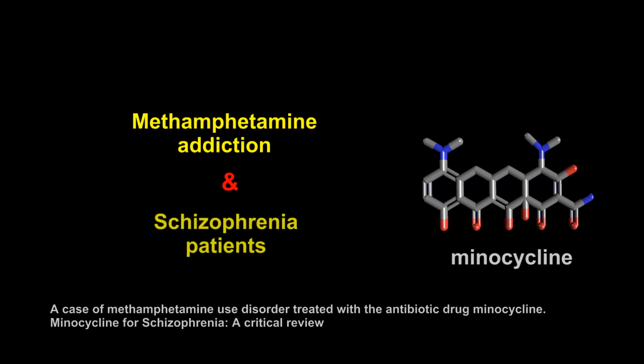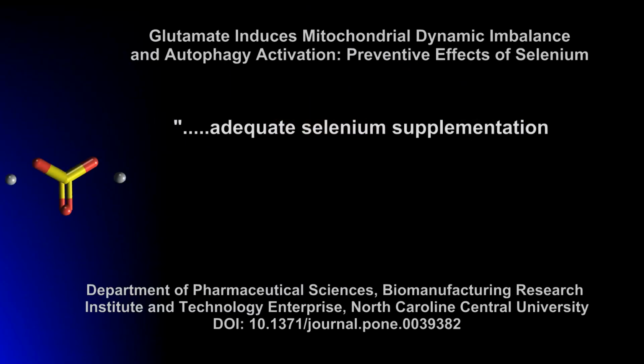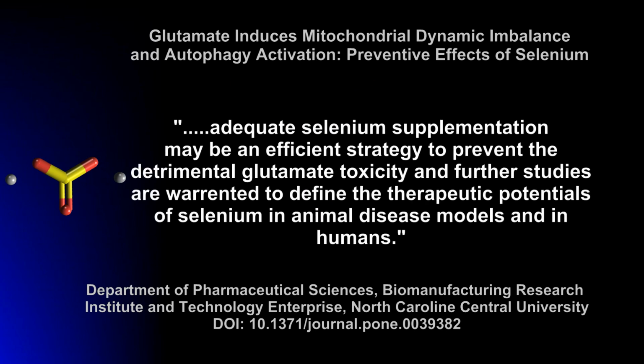The antibiotic minocycline has been shown to relieve glutamate neurotoxicity in a young woman with methamphetamine addiction and in schizophrenia patients. Adequate selenium supplementation may be an efficient strategy to prevent the detrimental glutamate toxicity, and further studies are warranted to define the therapeutic potentials of selenium in animal disease models and in humans.